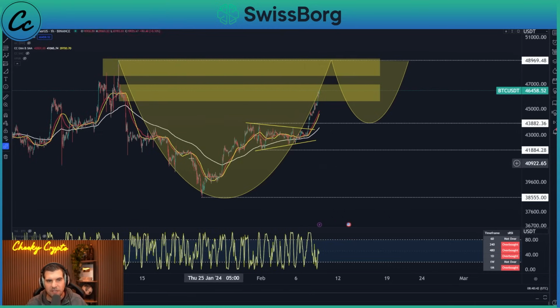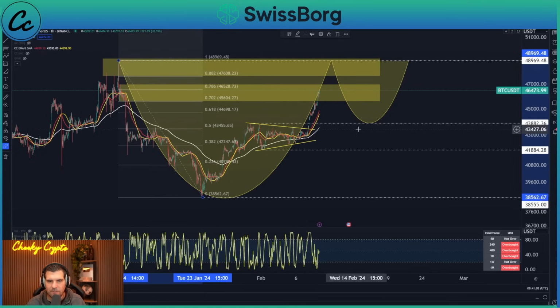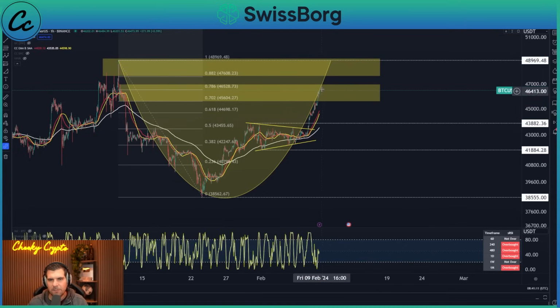The move to the upside here could be a cup, and therefore we'll be looking for a correction probably down towards this area of 43k on the handle. The handle cannot retrace more than 50%. So if we were to see this move to the upside in this kind of cup and handle pattern, it would be invalid should the price come down lower than 43,455. A handle is not allowed to go down more than 50% of the depth of the cup. Okay, so we're going to bear those things in mind.